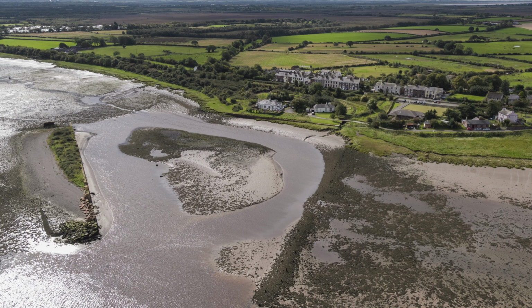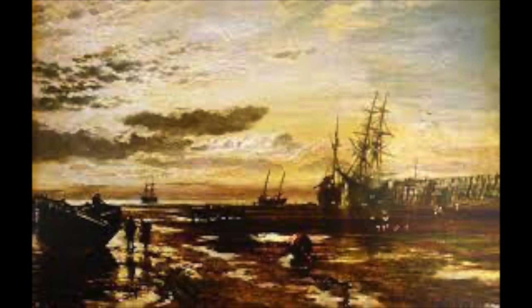This is where Port Carlisle came into play. It was the best place to link the city to the Solway Firth, and with it the sea and the countries beyond. In the early days of the Revolution, the largest import was coal, which could be sent up and down the main river.